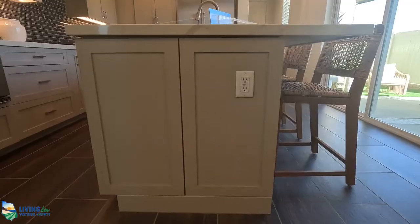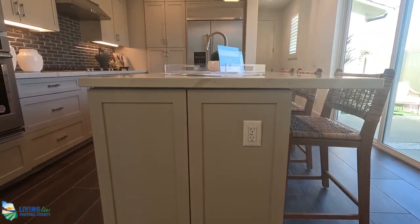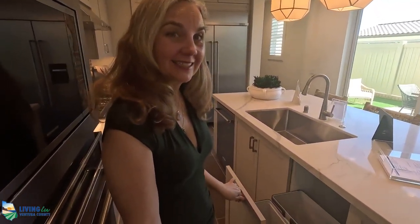First thing that stood out to me is on the island there are some plugs. This is an upgrade, but one that I think would really help with the quality of life. Base model will have this trash hideaway.